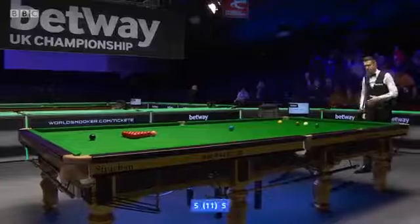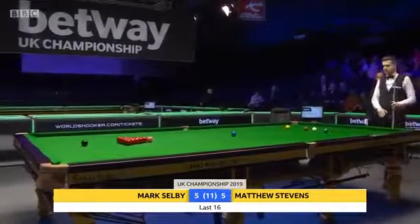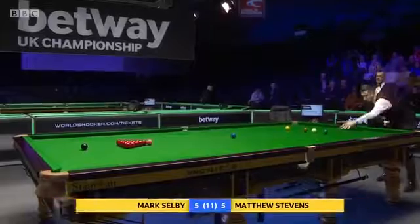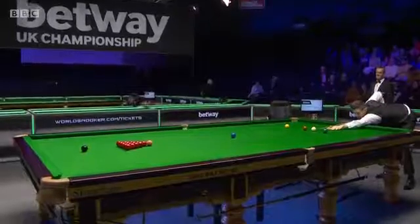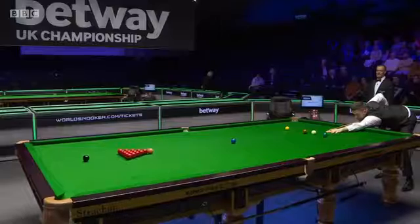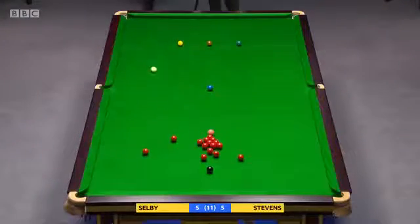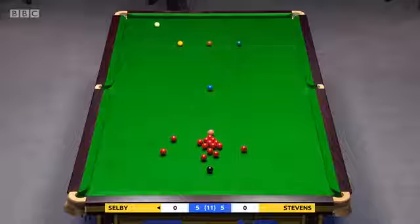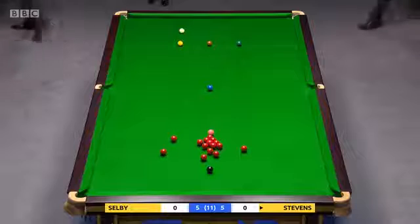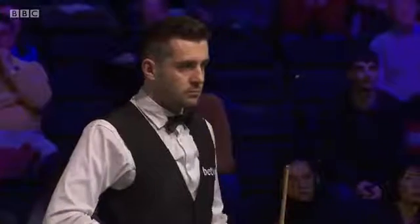Thank you. The 11th and deciding frame, Mark Selby to break. Come on, Steve, who's your pick for the decider? It doesn't look to me like Mark Selby can make a frame winning break at the moment. Well, there's nowhere to run now, so he's a brave player, but I'm not picking anybody. Might look stupid.